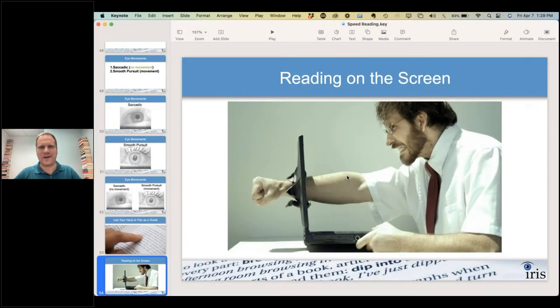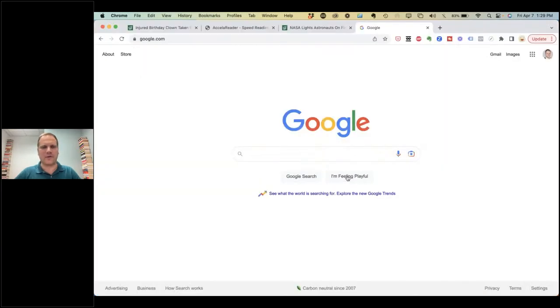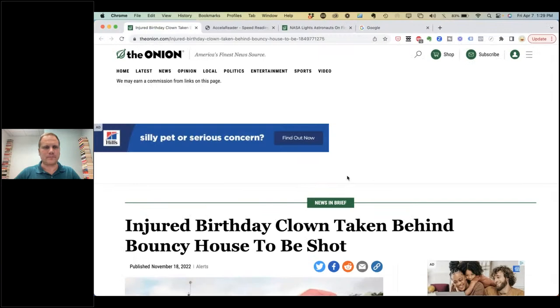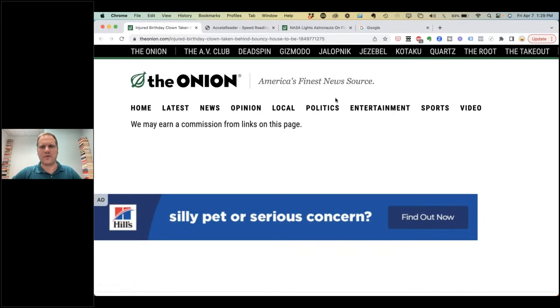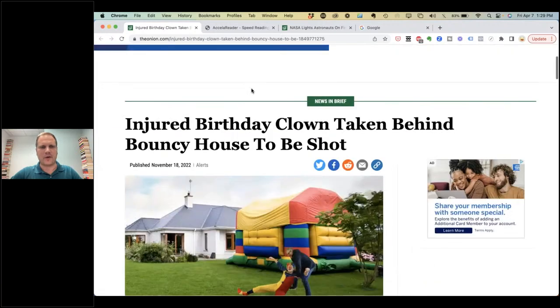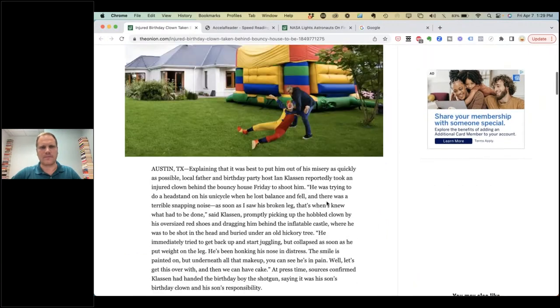So let's address reading on the screen. We're gonna take some sample reading material from the browser, and I wanna show you how we might read it faster. Let's take some sample material from The Onion. Now, I'm not sure if you're familiar with The Onion, but their tagline here is America's finest news source. So we're going to read some material from here. And in this article, we have "Injured Birthday Clown Taken Behind Bouncy House To Be Shot." So we're going to read this short article, as you can see here.